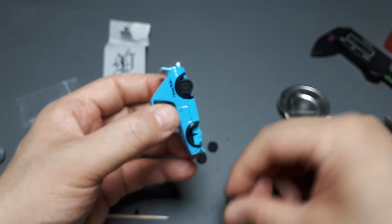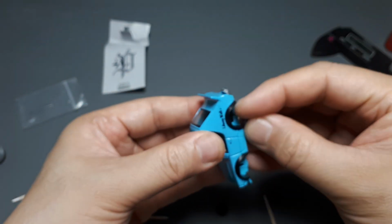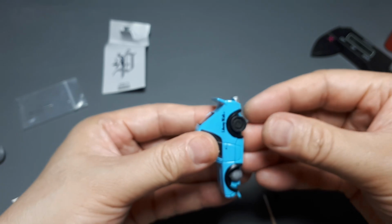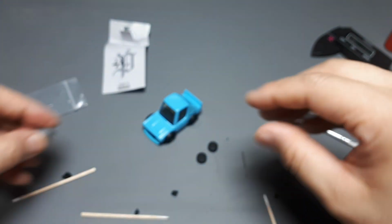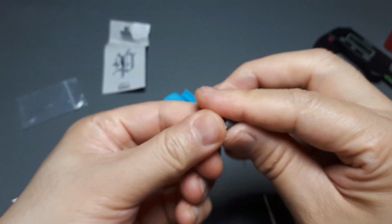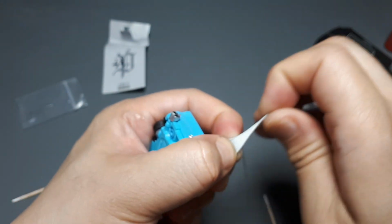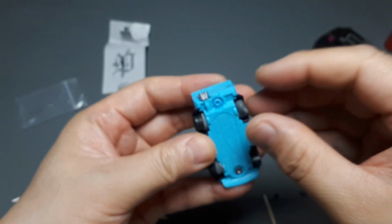You know what, I think I need a lot more putty, because these fender flares are quite large. Yeah, alright. Something like that. I'll just split this one in half. No, that's too much. Nope, that's way too much.